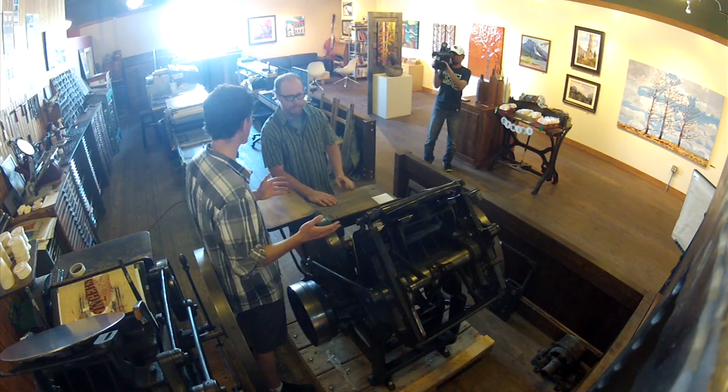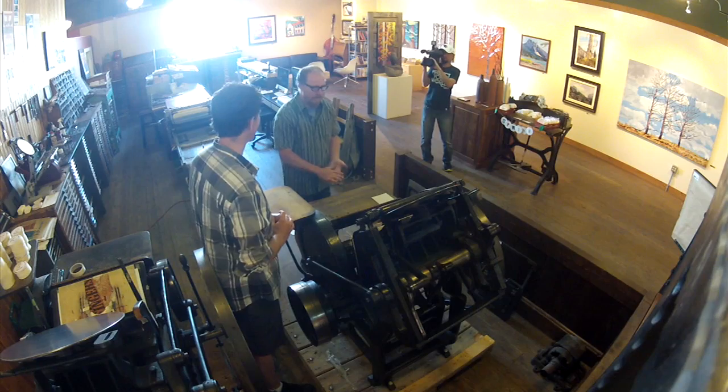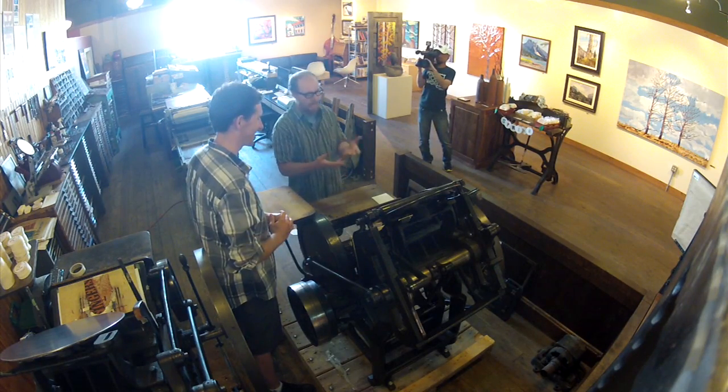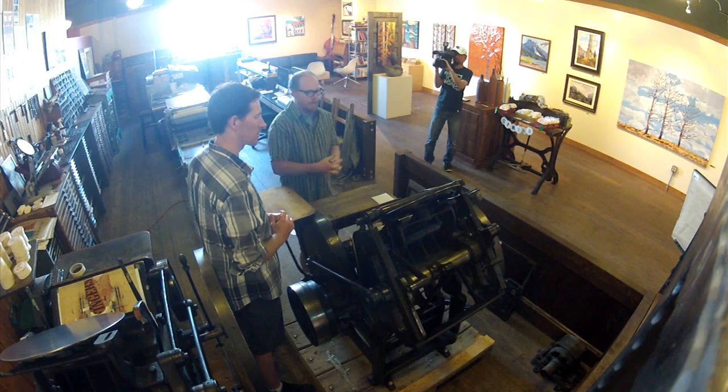This almost looks like a tractor. Tell me how this machine works. I mean, it looks like a wheel to me. What's going on? Yeah, well, there's a couple of parts. For any kind of printing in this style, you need a couple of things. You need paper, you need pressure, you need ink. So this machine provides those things.